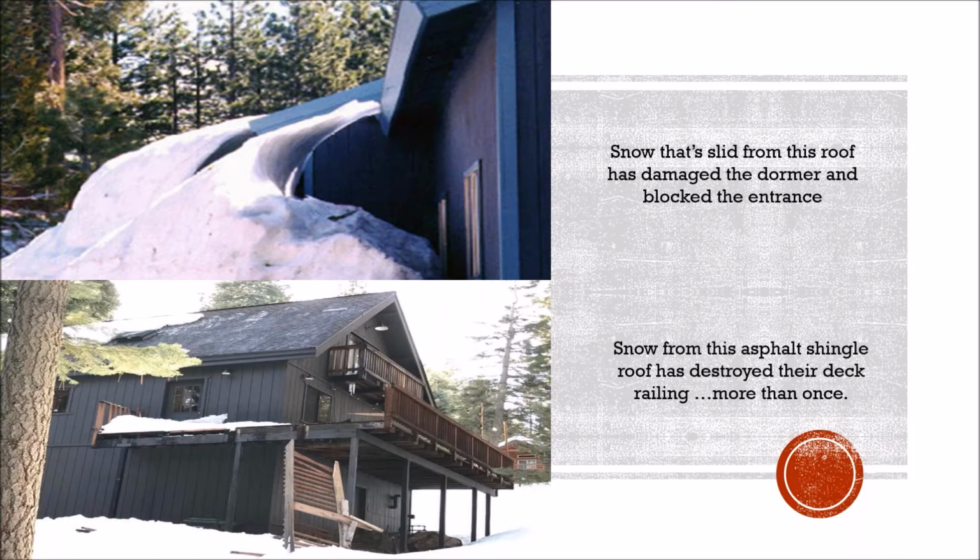So this deck railing has been removed multiple times from this home. There's another dormer broken on the home above that, and just a large amount of snow that has to be cleaned up.